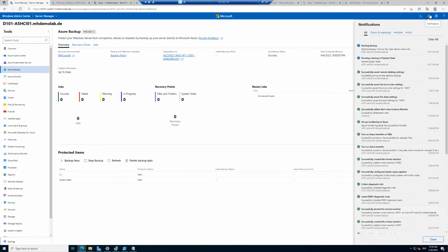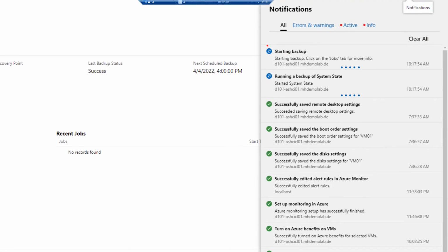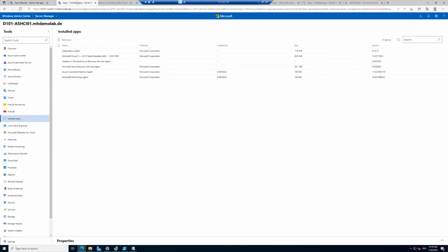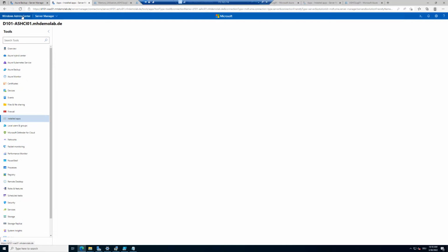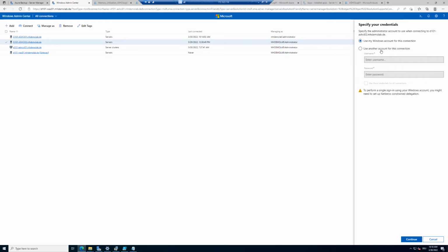Remember, we have this notification here where we can get detailed information about the process. So the backup has started, the system state job has started, and now we can wait till the backup is finished. We actually have one job running. We could also use the time to use a second tab here to switch to Windows Admin Center, go to the second node, and configure Azure Backup there. I explained this to you.